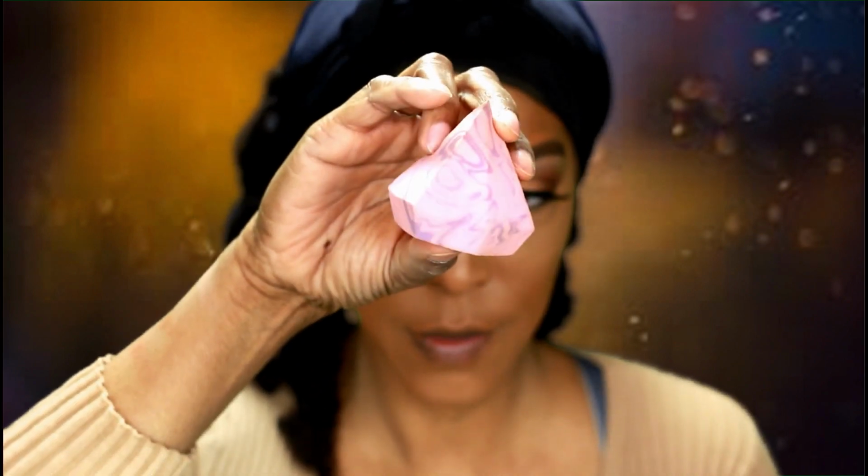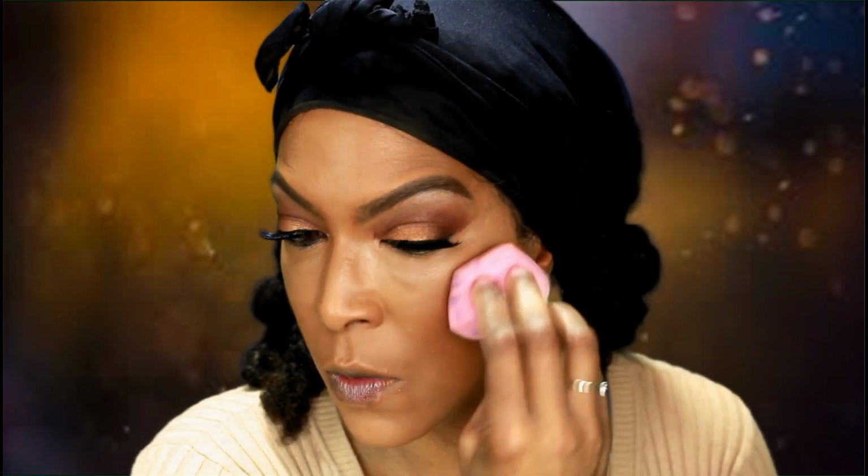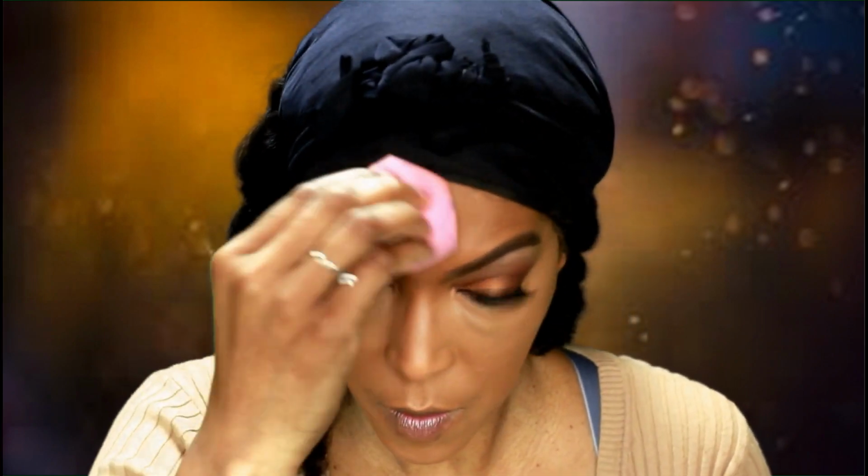And now I'm using the Brush Crush Diamond Sponge. This is a sponge from Real Techniques, and I've really been loving this sponge. I like it because it has so many different angles on the sponge, and it also has a really sharp tip that helps me to get into those really tight spaces, like right at my waterline, at the area that's in between the tear duct right there on the sides of the nose. So I really like this sponge a lot.